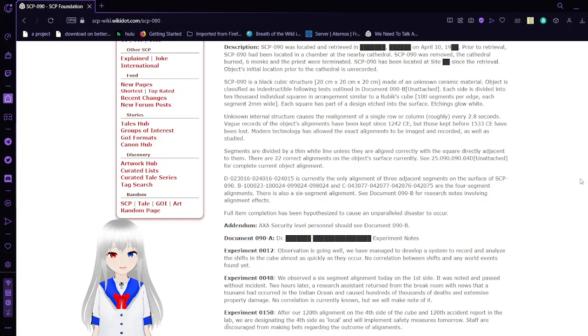SCP-90 is a black cubic structure, 20 centimeters by 20 centimeters by 20 centimeters, made of an unknown ceramic material. The object is classified as indestructible following tests outlined in document 90B, unattached. Each side is divided into 10,000 individual squares in an arrangement similar to a Rubik's cube, 100 segments per edge. Each segment is 2 millimeters wide. Each square has a part of a design etched into the surface. Etchings glow white.